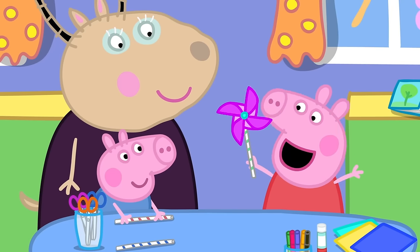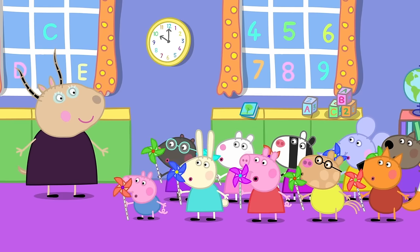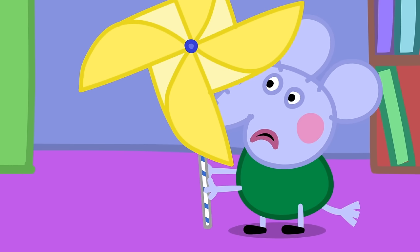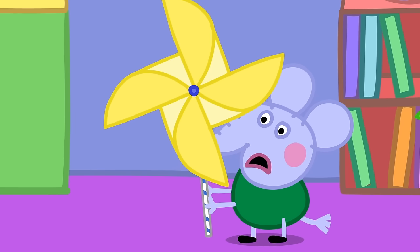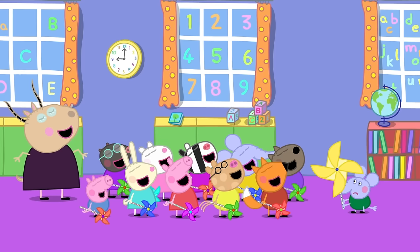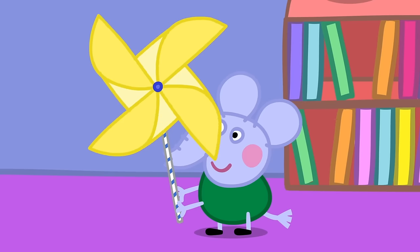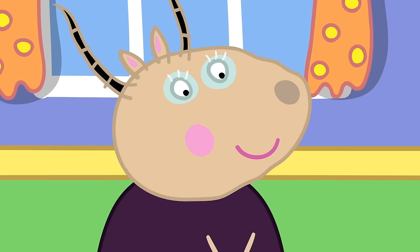It's a spinny windmill. Is everyone's windmill spinning? Yes! Yes! Mine's not. Edmund has built a big windmill. I can't blow hard enough. Maybe if we all blow together. Wow! It's as big as Mr. Bull's windmill. Let's go and see how he's getting on.